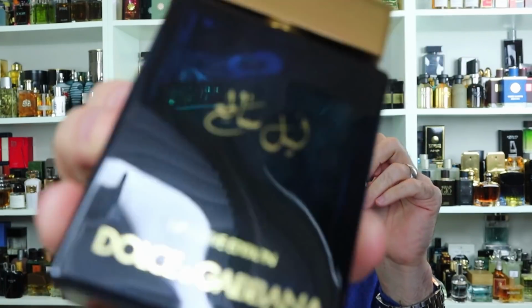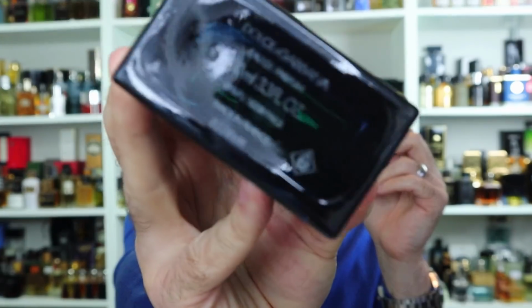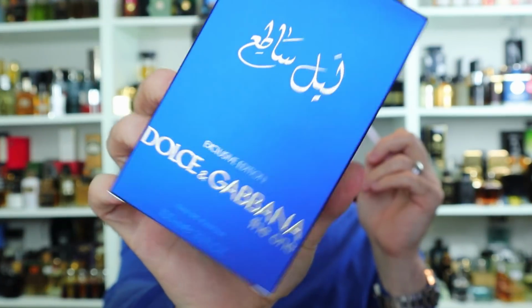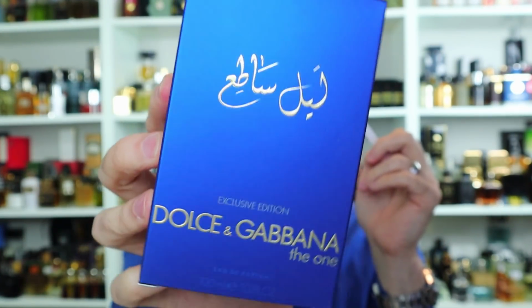Again, the bottle is going to be this beautiful cobalt blue, with information at the base, including the batch code and serial number, as well as at the base of the actual beautiful luminous blue box that we have. See what I did there?